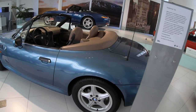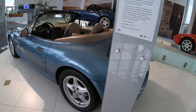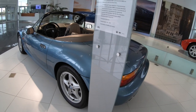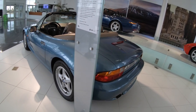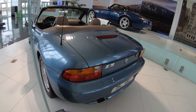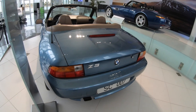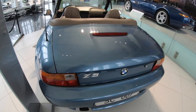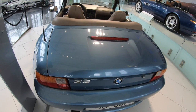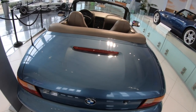The entry-level model was the 1.9 Roadster. That's the one that came equipped with a 4-cylinder engine producing 138 horsepower and 133 pound-foot of torque. It went 0 to 60 in 8.1 seconds and did the quarter mile in 16.1 seconds. And it also weighed slightly less than 2,700 pounds, at 2,690.